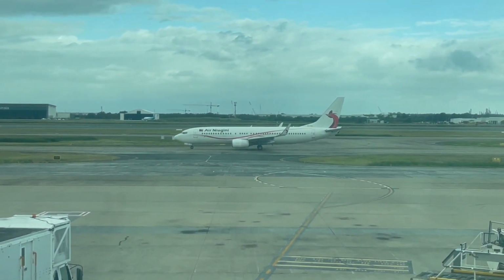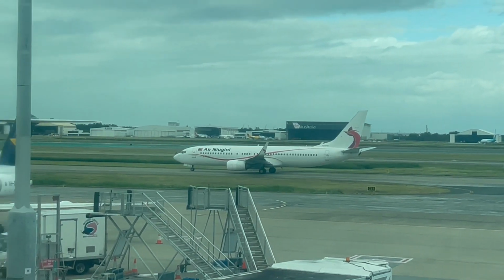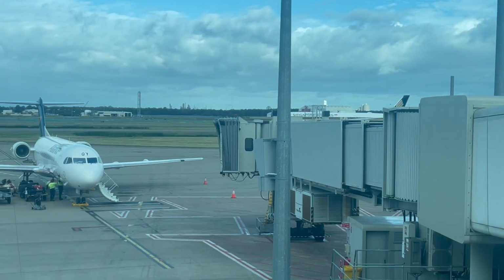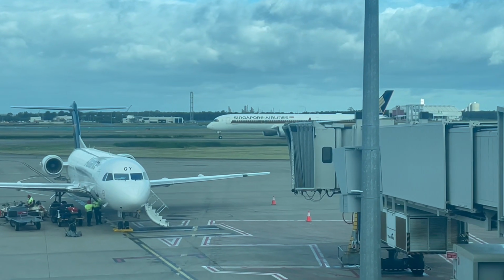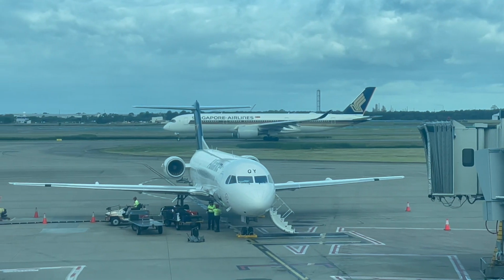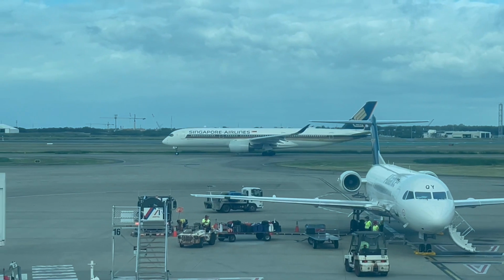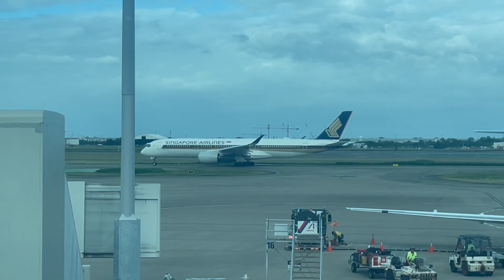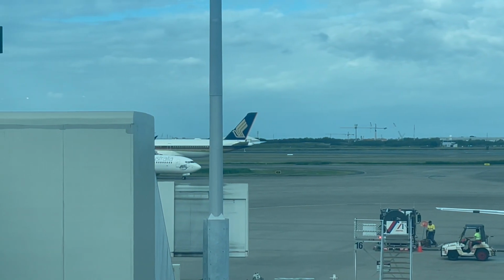So the two international movements that I got to see here at Brisbane Airport today were an Air New Guinea Boeing 737. I saw an Air New Guinea last time I was here, but that was a 767. And I also was lucky enough to get a Singapore Airlines Airbus A350 taxiing past, which was pretty cool. This is the first time that I've seen a Singapore Airbus A350 up close in person, so it was really sick to see that taxiing past and departing to Singapore today.